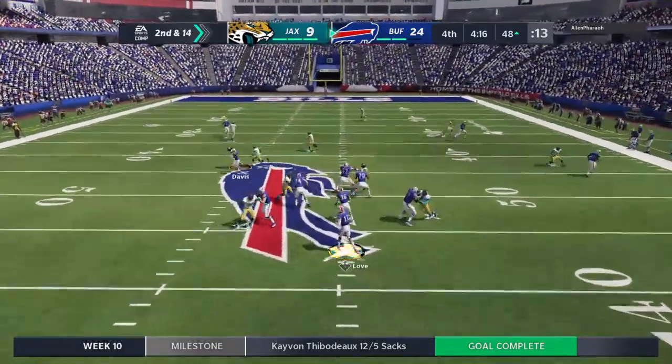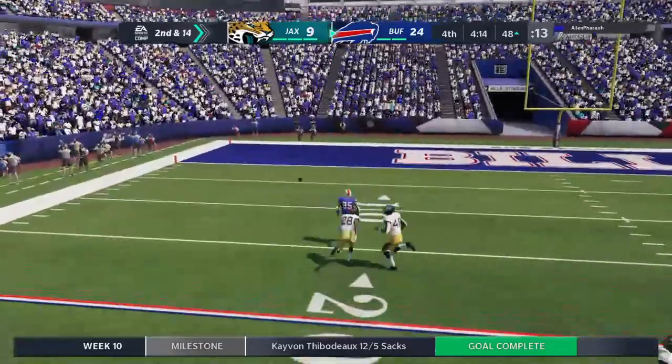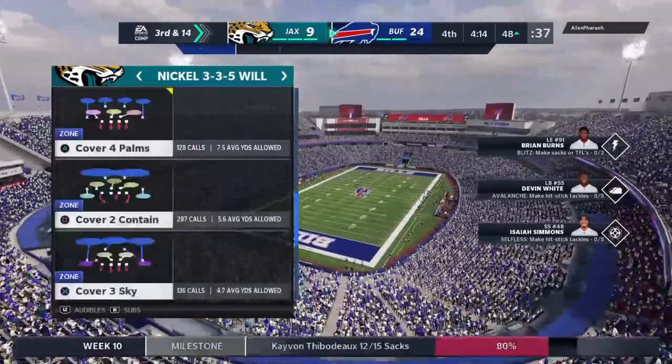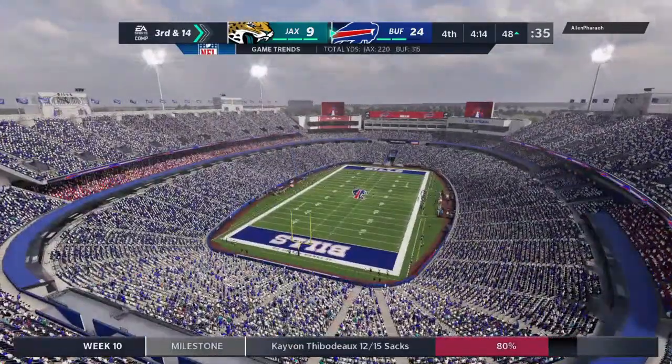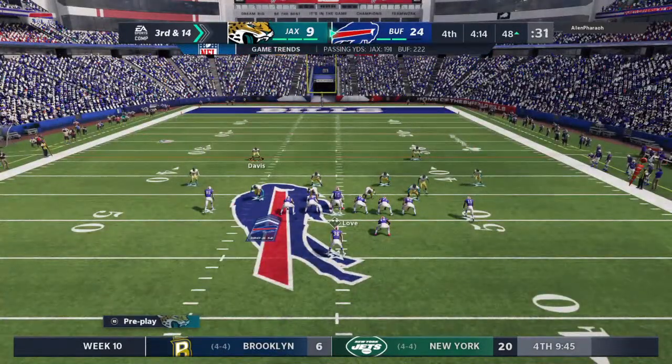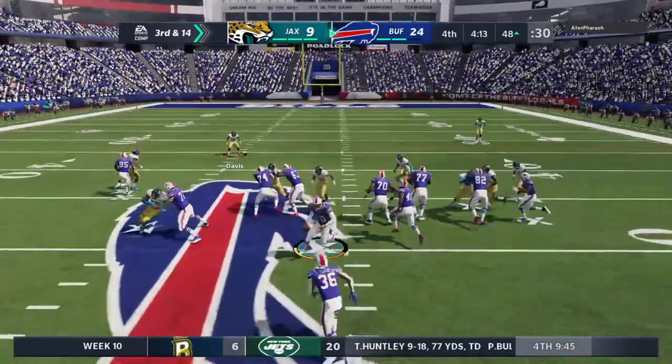Now a 2nd down throw for Love here. And that's going to be incomplete. Good effort there trying to take a shot, but it's 3rd down. The Bills on 3rd down, they've converted 3 times in 8 chances. This is 3rd and 14.